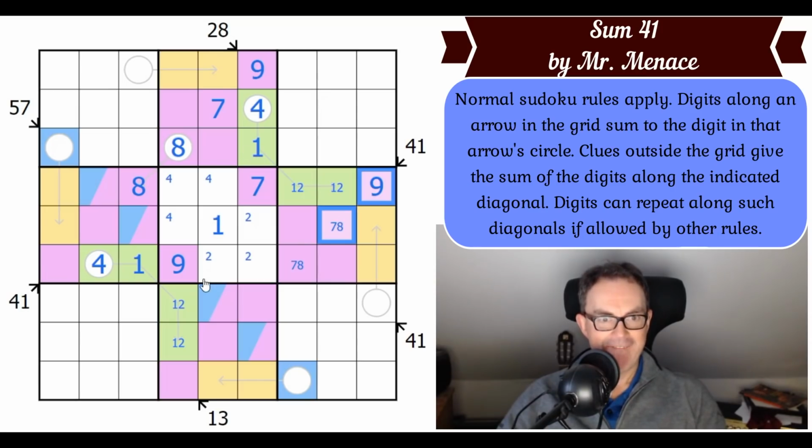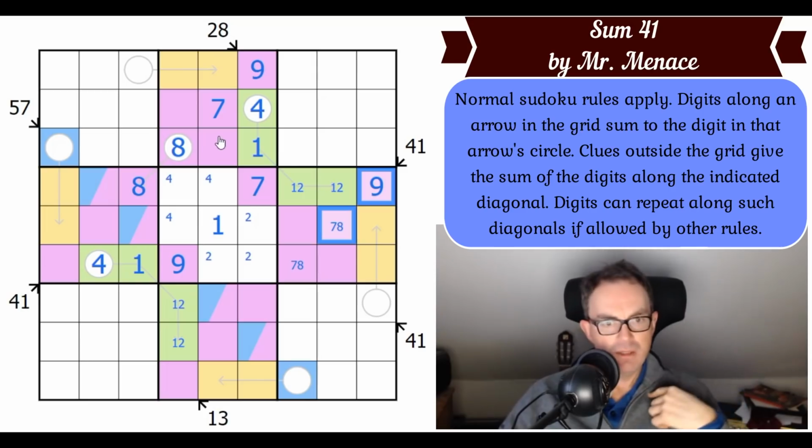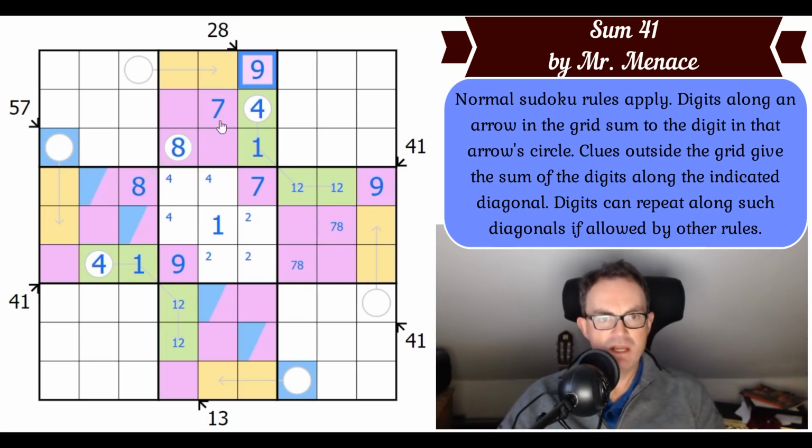Where do we look now? It was going so well. Oh no, I was going to say 9 in box 8, which can't go on the arrow, but it's got to go in one of those 2 cells. What we need, these 3 cells definitely do add up to 25.